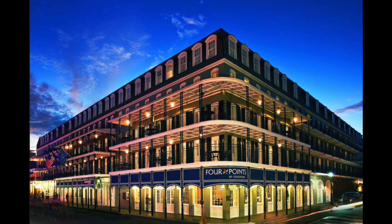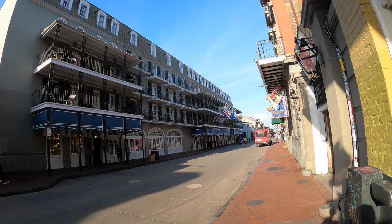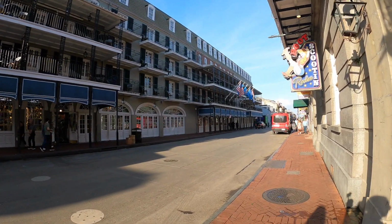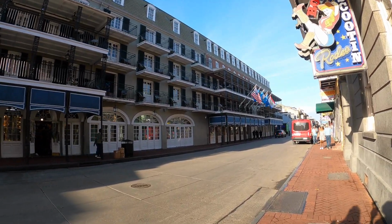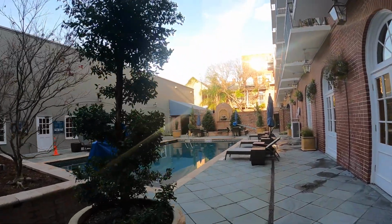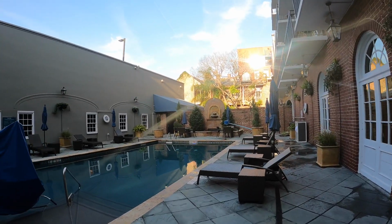Now we stayed right in the heart on Bourbon Street at the Four Points Sheraton. It's something I do not recommend, just by staying here ourselves. This is a very early wake up and a very late night. So much so that they actually put earplugs at your nightstands. But if you do want to stay on Bourbon Street, the Sheraton Four Points is right in the heart of the French Quarter.